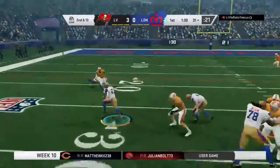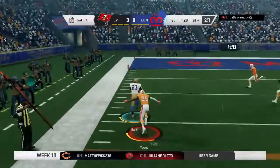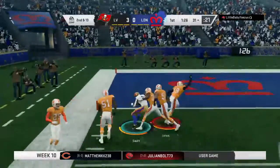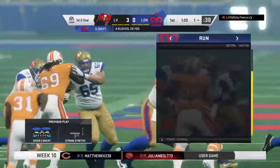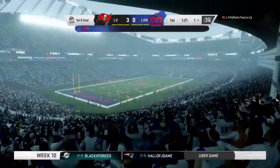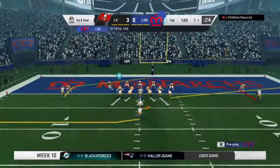They'll try the left side. Swift. Space to run past the 20. And did he get in? No. Down at the 1-yard line. All told, it's an even 30 and a 1st down.